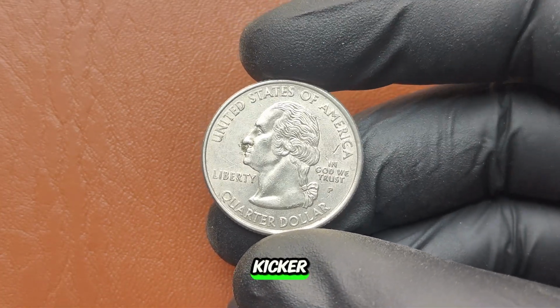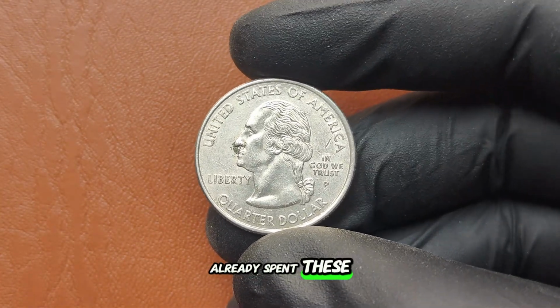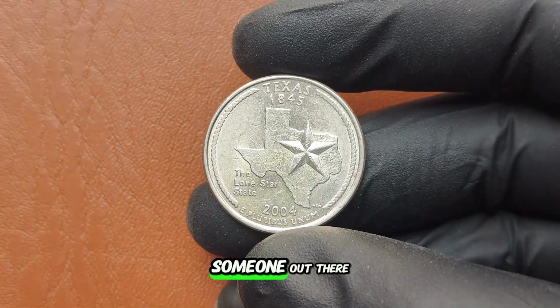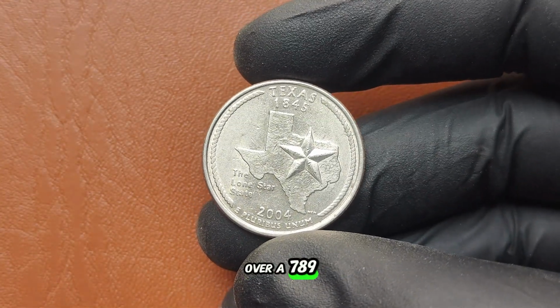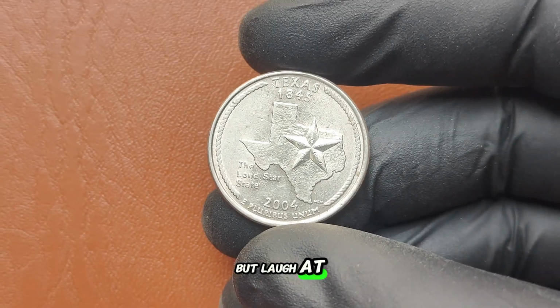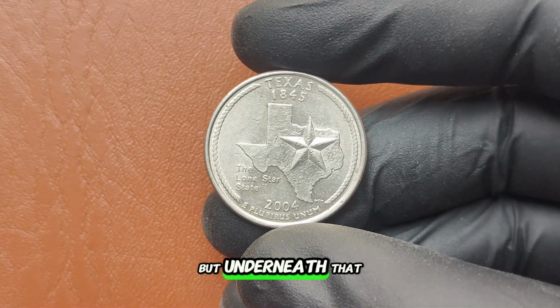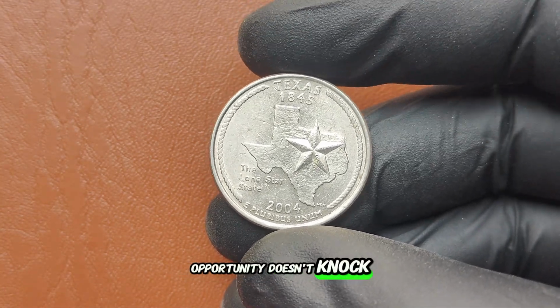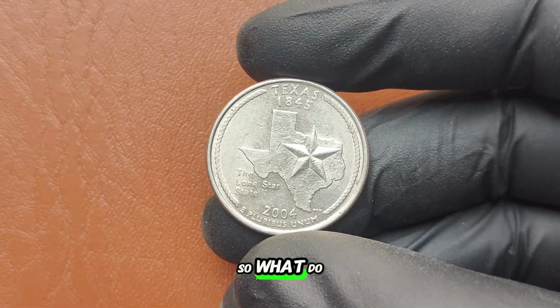And here's the kicker. Many people have already spent these rare quarters without realizing what they had. Think about that. Someone out there might have handed over a $789,000 coin for a pack of gum. You can't help but laugh at the irony, right? But underneath that humor lies a golden truth. Opportunity doesn't knock. It jingles. So, what do you do now?